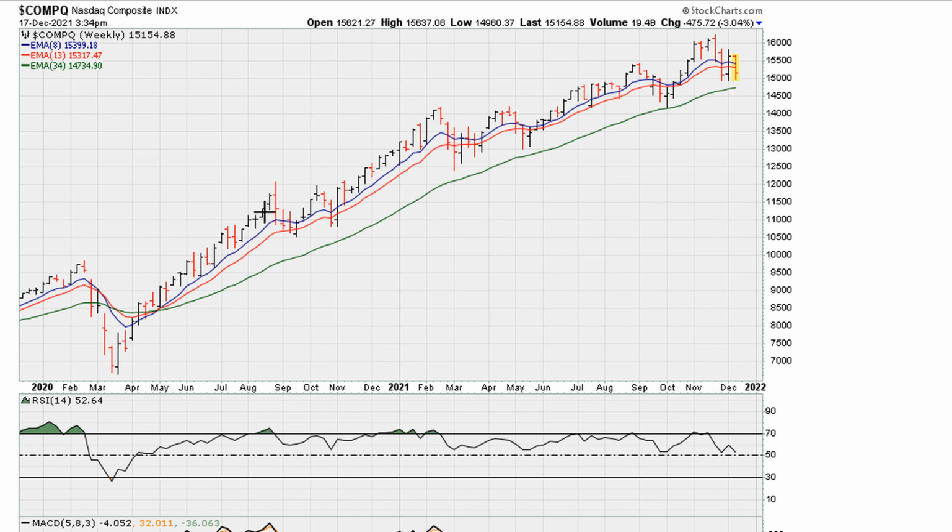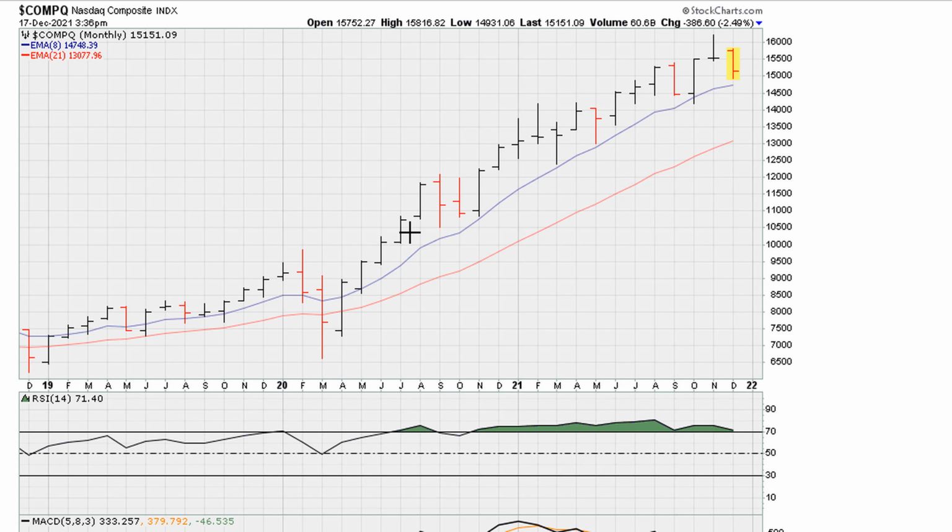Now, don't forget, there's also another scenario that is important, and it is the monthly chart for the NASDAQ. So the NASDAQ essentially has been above 69.1 since October of 2020. So above 69.1 since October, November of 2020. So more than 1 year ago.